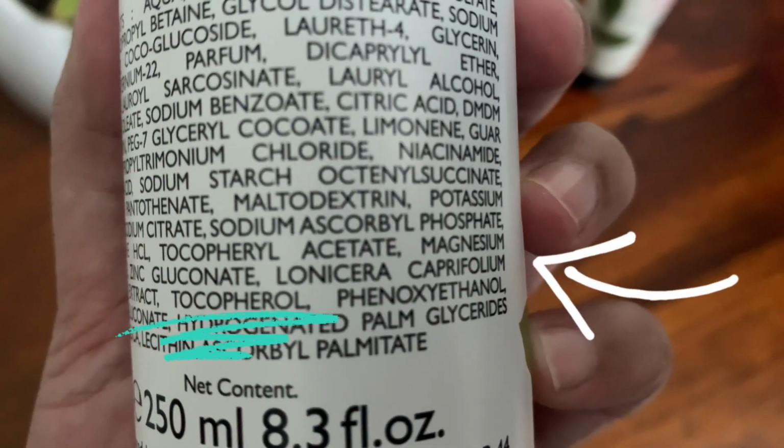The thing that I don't understand is why the hero ingredients, being the minerals and the honeysuckle extract, are listed towards the end of the list. Let me tell you that the ingredients in any product are typically listed in the descending order of their concentration within the formula. This means that the ingredients that are present in highest amounts are listed first, followed by the ones that are present in lower amounts.